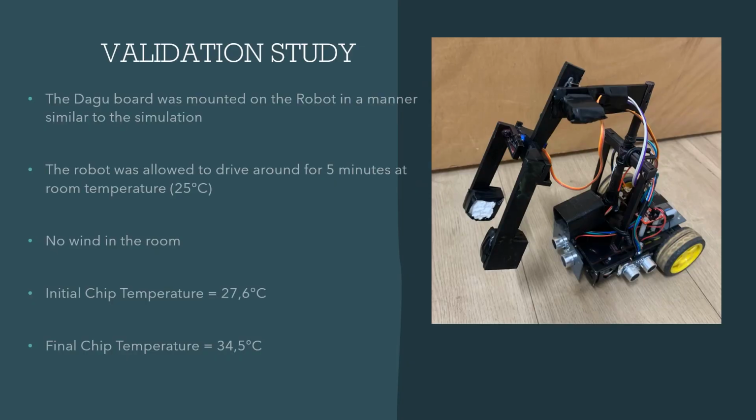To validate the results of the CFD study, we decided to run an experiment in real-life conditions. The DAGU board that we used was mounted on the robot, but we had intended to mount it in a manner similar to the simulation, where we put it inside the chassis of the robot. But because of spatial constraints, we decided it was best to mount the DAGU board on top of the chassis. Then we covered the DAGU board with a cardboard box to simulate what it would be like if the DAGU board was mounted inside the chassis.